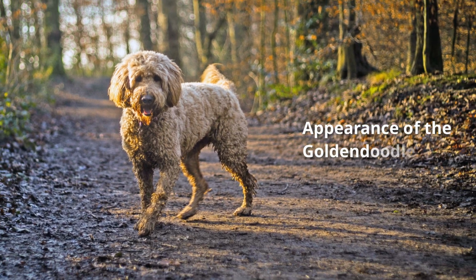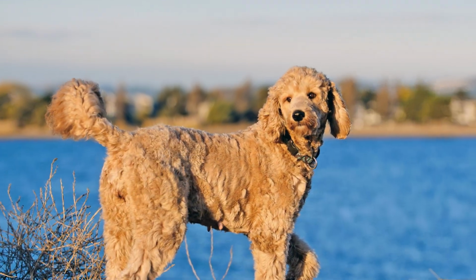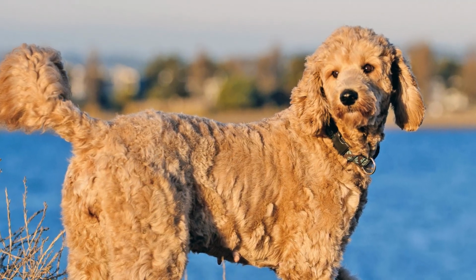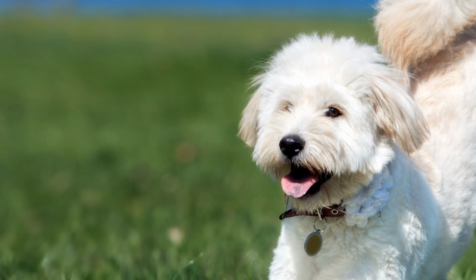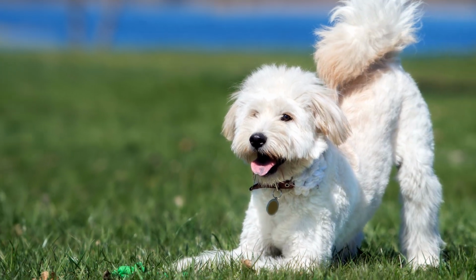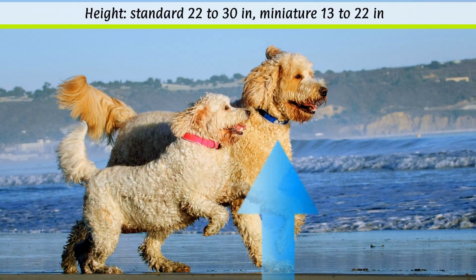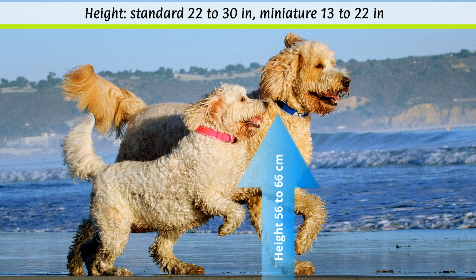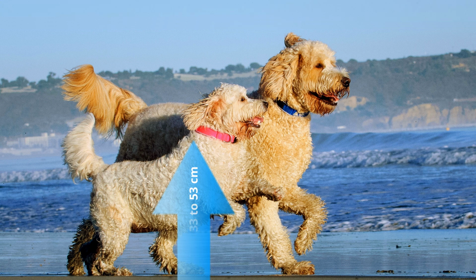Appearance of the Goldendoodle. There are two variants of this new breed. The standard Goldendoodle, which is a Golden Retriever crossed with a standard Poodle, and the miniature variety, which is a Golden Retriever crossed with a toy Poodle. The standard variety reaches a shoulder height of between 56 to 66 centimeters, depending on the sex, while the miniature Goldendoodle only grows to between 33 to 53 centimeters.